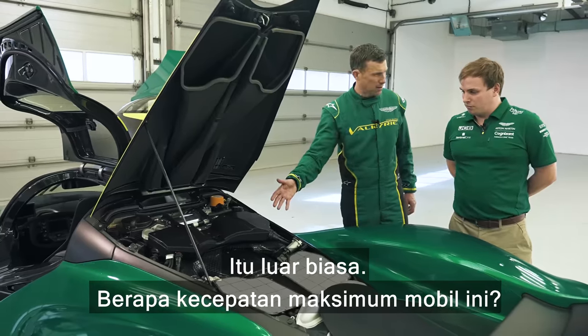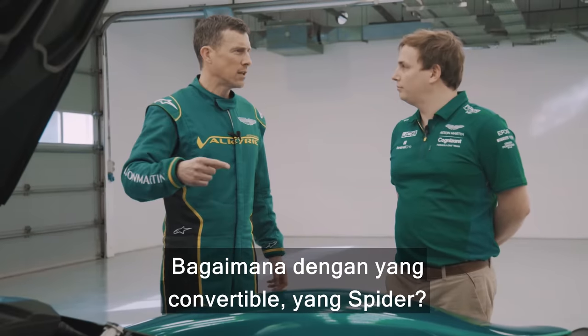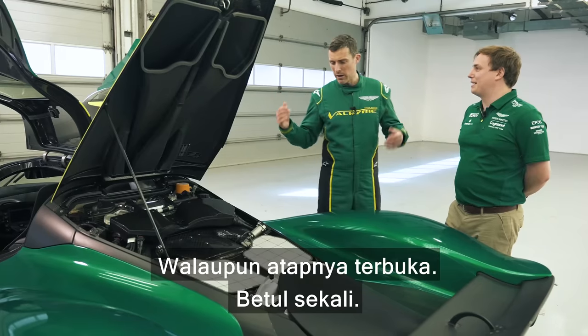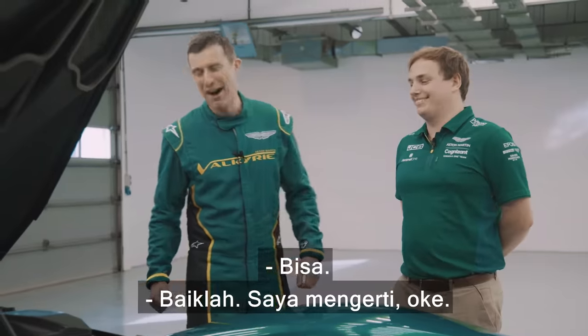So what is the top speed of this car? So it's electronically limited to 355 kph. Which is, in old money? 220 miles an hour. And how about the convertible, the Spider? Exactly the same. Even with the roof off? Even with the roof off, exactly. Oh, wow, the same. Okay. So yeah, we're not power limited, so even with the roof off, we are still... So it could go faster. It could. All right, I get it.